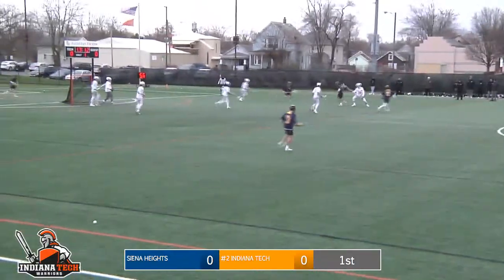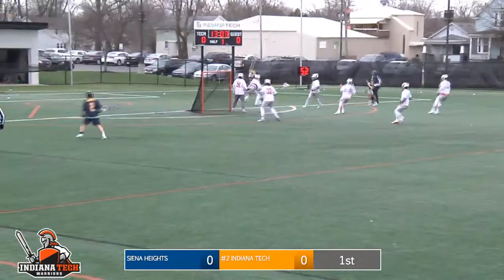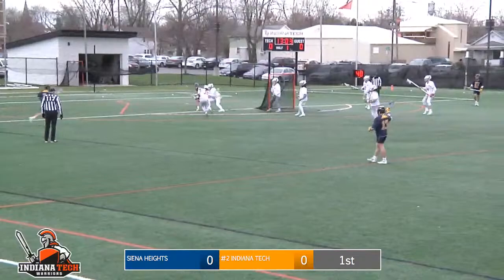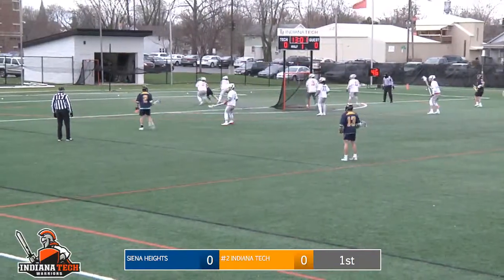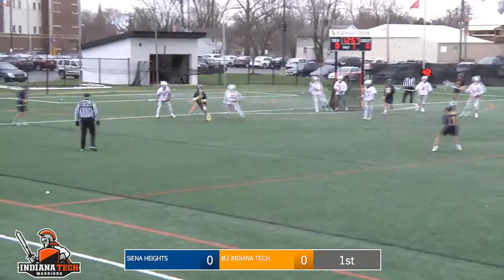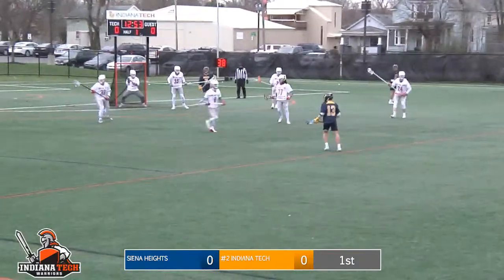Sismedia had it. Bad pass again. But he'll pick this one up. No, he doesn't. Still in the stick of Hammer. Trying to cut out in front, Potter, he was harassed by the Tech defense. Able to stick with it, taking some stick checks there. Gets through him. Makes the pass off to Gallagher up high.